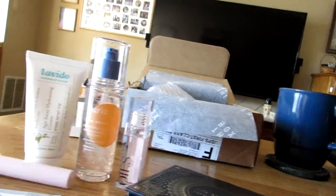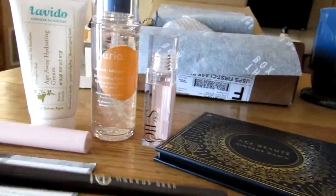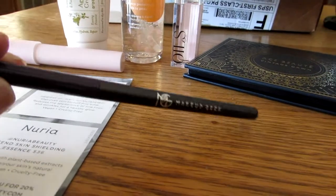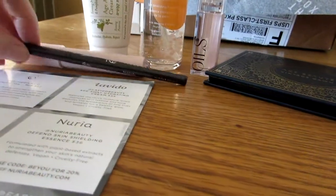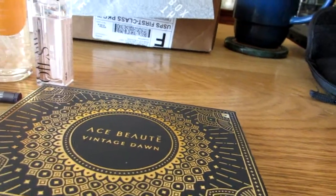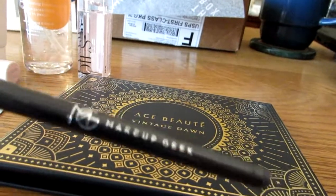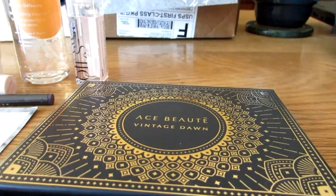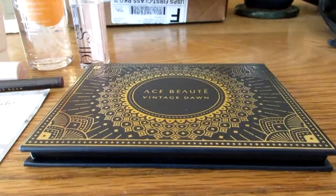And then there's the Makeup Geek pencil, and I don't know if you can actually see the color. And now I have a giant dog behind me, so I'm not going to be able to pop the top off of this for you guys. But I will, when I do the trying all the things, this will be one of those. Okay, and then Ace Beauté Vintage. And that, by the way, is cruelty-free. It does not say vegan for this, but it does say cruelty-free. So that's good. And then this Ace Beauté Vintage Dawn Palette is $35, and it says cruelty-free. It does not say vegan.